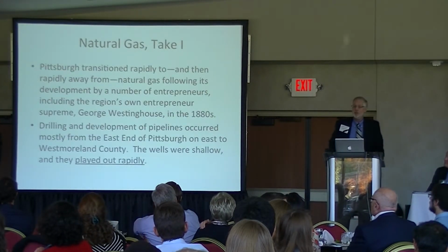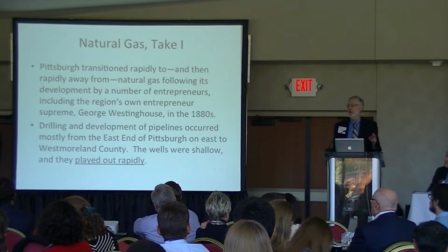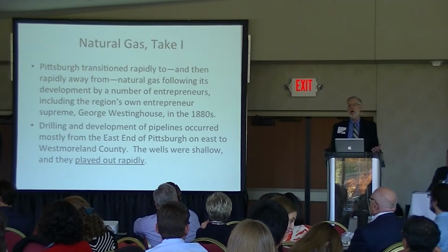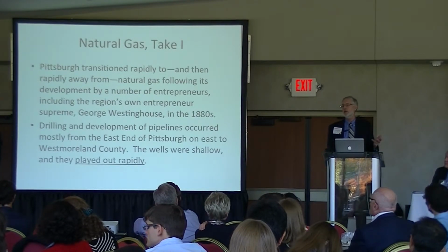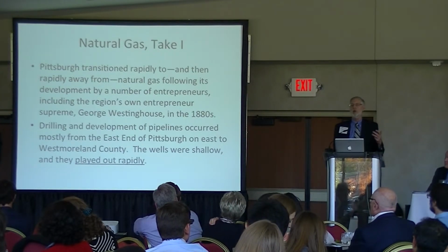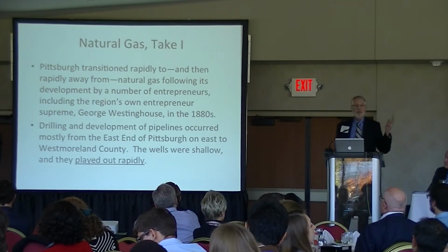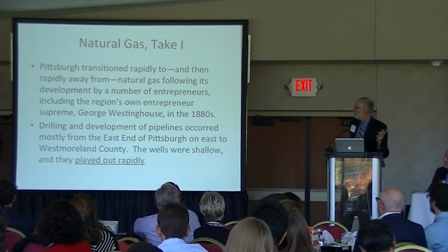Natural gas. Interesting story about natural gas is that we've essentially had 3 takes on natural gas. The first take took place in the 1880s to early 1890s. It was a very rapid transition to natural gas. George Westinghouse, who had pioneered in air brake development here in Pittsburgh, as well as Union Switch and Signal, railroad equipment, and then Westinghouse Electric Power, drilled a well on his estate in the east end of Pittsburgh, what is known as Point Breeze, in 1884. The first well came online there.